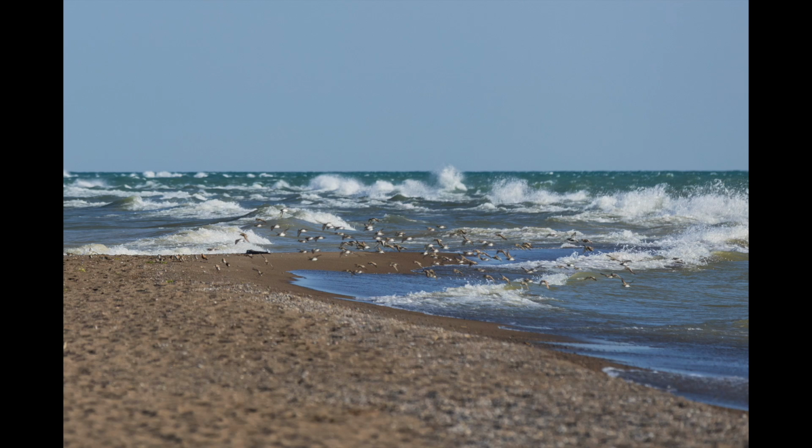Extending into Lake Erie at the southernmost point of mainland Canada is Point Pelee National Park. French for Bald Point, it was the first park to be established for conservation at the urging of birdwatchers. About 350 different species of birds have been recorded here.